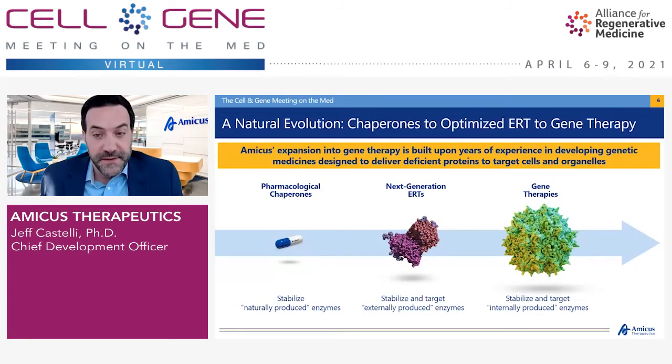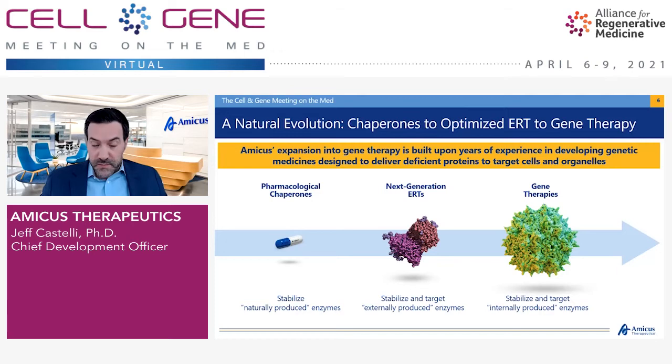Moving on now to our gene therapy business. So this slide shows the evolution of Amicus R&D. We started with the pharmacological chaperones. These were small molecules intended to stabilize naturally produced enzymes in the body. We then started to work on next generation enzyme replacement therapies that were stabilized and targeted, where we were taking recombinant enzymes engineered outside the body and using our technologies to stabilize and target them. We took that expertise and leveraged it towards next generation gene therapies and working how we can use protein engineering to both stabilize and target the actual transgenes to make more potent transgenes for AAV gene therapies.